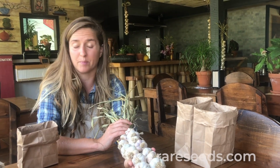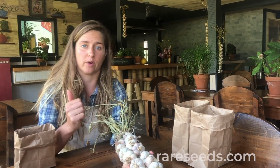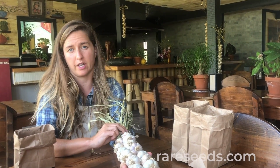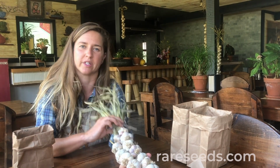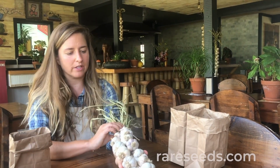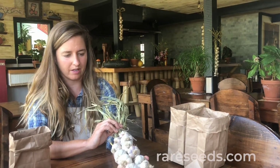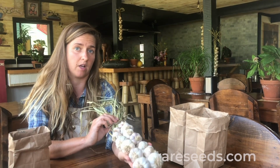You just want to maybe plant them in a warmer microclimate in your garden, and be wary that the drainage is the biggest issue with soft neck garlics grown up north. So a really well drained area is going to be best for your garlic up north. It's the wet feet in that cold, wet winter that will really damage a soft neck garlic for you northern growers. So try your soft neck garlic if you are in a warm Mediterranean climate, if you have a warmer winter, or if you can find well-drained soil up north.